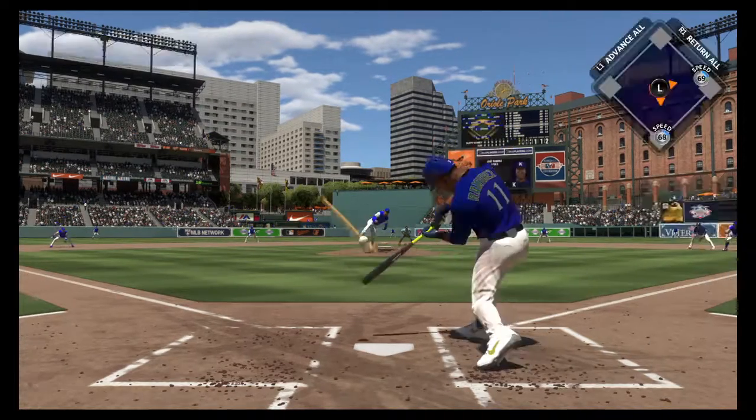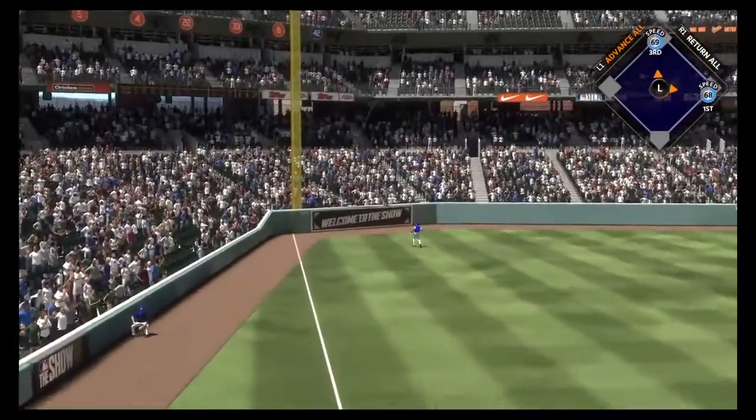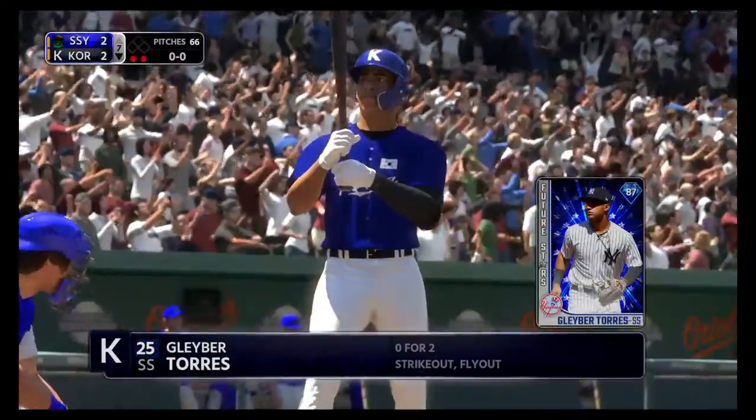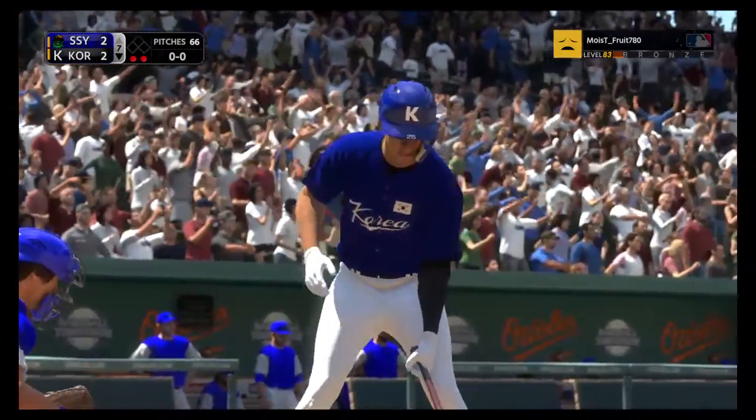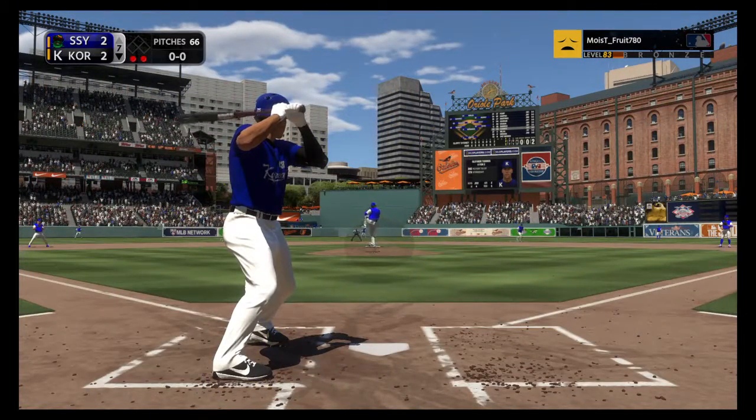Now the 1-1 pitch. A swing and a shot hit down the corner. That one is out of here. This game is tied. Coming to the plate now, number 25. It's been an 0 for 2 effort for him to this point.